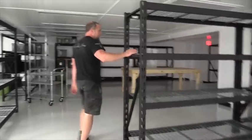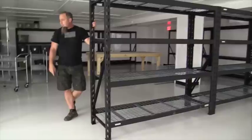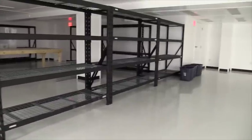But we got these wire shelves. It's kind of in between a pallet rack and this wire shelving. We use these a lot. And full-size pallet racks won't go in here. It's just not tall enough. So we're using these. And these ones come from Costco.